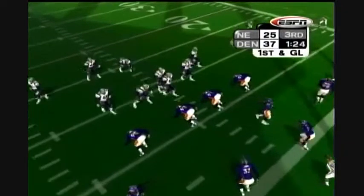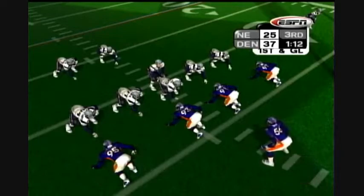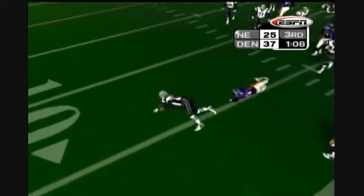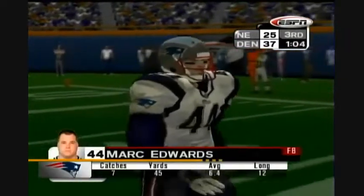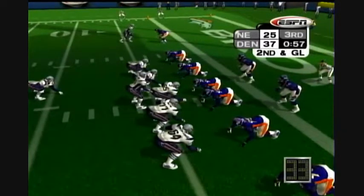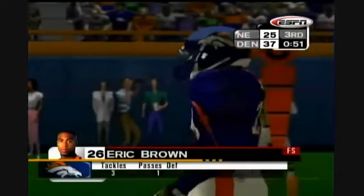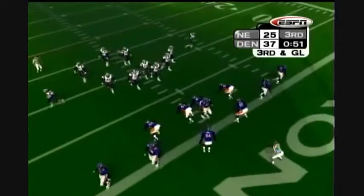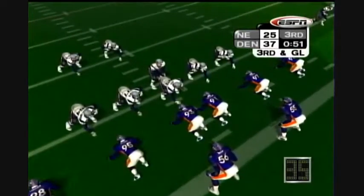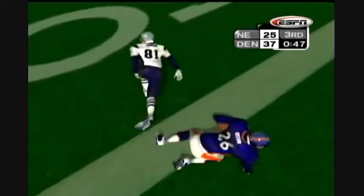First and goal at the 7-yard line. Goal 64. Set. Cut. Bledsoe looking to throw. Slipped up by the defender. Second and goal at the 3-yard line. Weak eye too wide for the offense. Bledsoe looking to throw. That's his first pass defended today. Third and goal at the 3-yard line. Pull back to the strong side with 3 wide for the offense. Bledsoe looks to, intercepted by Brown. That's his 4th interception thrown today. Denver ball.